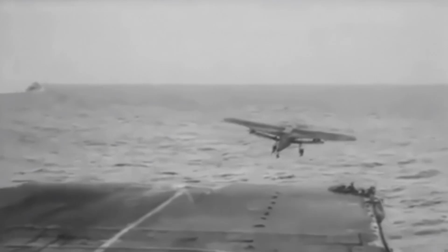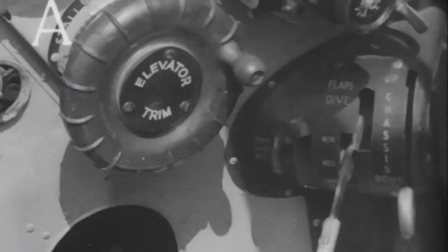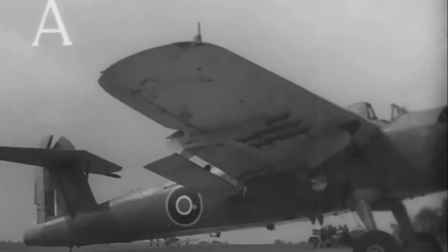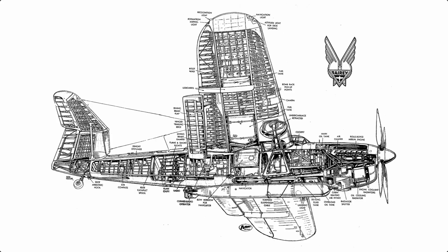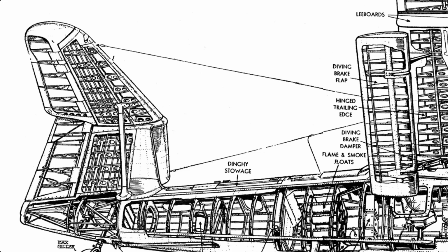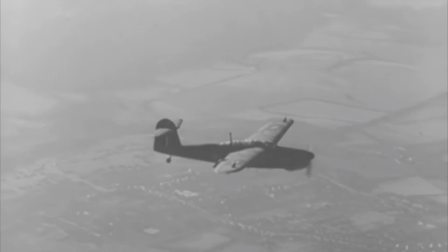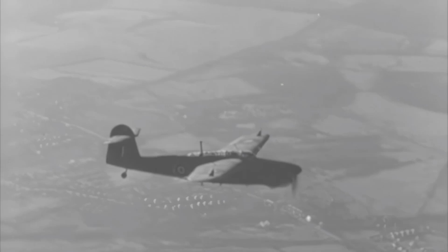So we had an elevator trim. Now the elevator on the Barracuda was obviously on the tailplane, and it was fitted quite high above the airflow from the dive brakes. Because if you had been diving and the dive brakes causing turbulence, that turbulence would have been over the tailplane, which would have meant ineffective control in the vertical plane. So the tailplane and elevators were quite high.